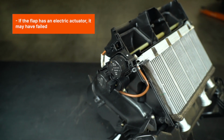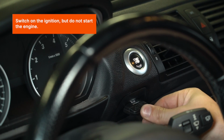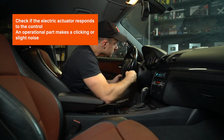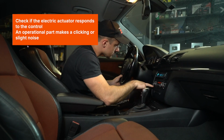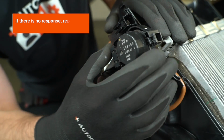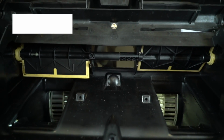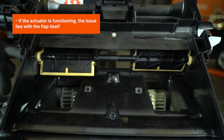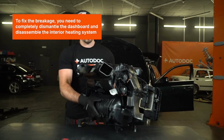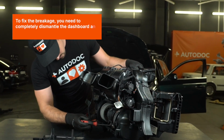If the flap has an electric actuator, it may have failed. Switch on the ignition, but do not start the engine. Check if the electric actuator responds to the control. An operational part makes a clicking or slight noise. If there is no response, replace the actuator. If the actuator is functioning, the issue lies with the flap itself. To fix the breakage, you need to completely dismantle the dashboard and disassemble the interior heating system.